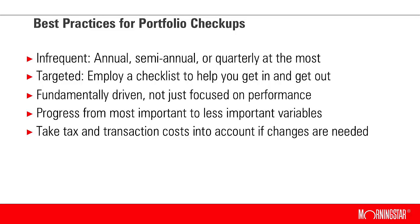So I always say for individual investors, a good checkup every quarter, maybe semi-annually or even just annually, is going to be plenty. The risk of checking up on your portfolio too frequently is that the more you're in there looking at your holdings, looking at how various positions have behaved, the more inclined you might be to make changes to your portfolio. And in hindsight, you may rather have been more hands-off with your portfolio. So I usually say less is more. A quarterly checkup at most is going to be adequate for most investors.